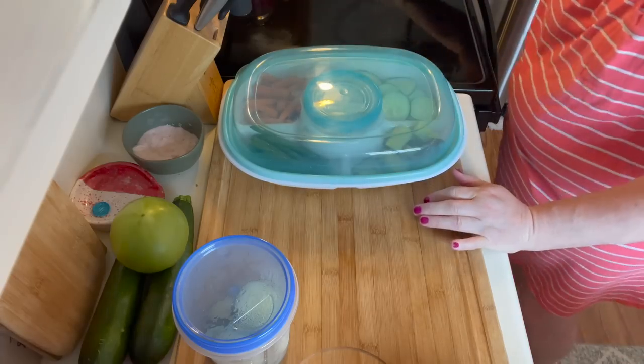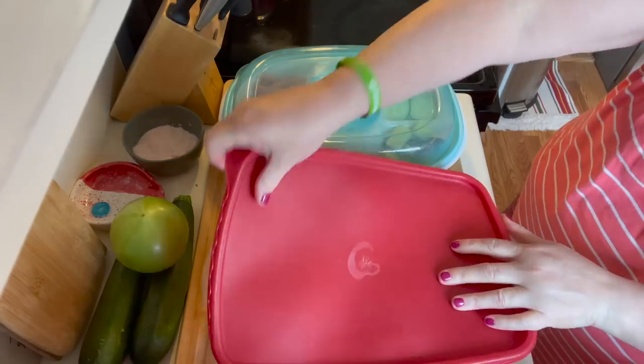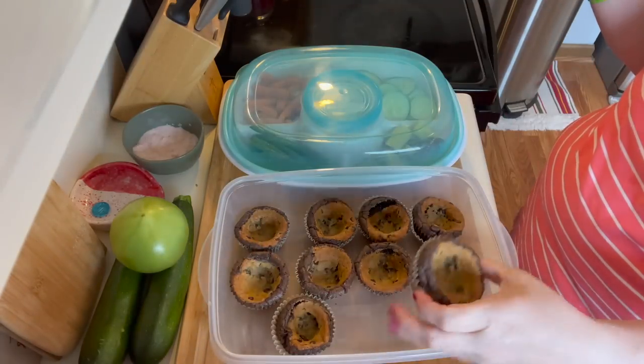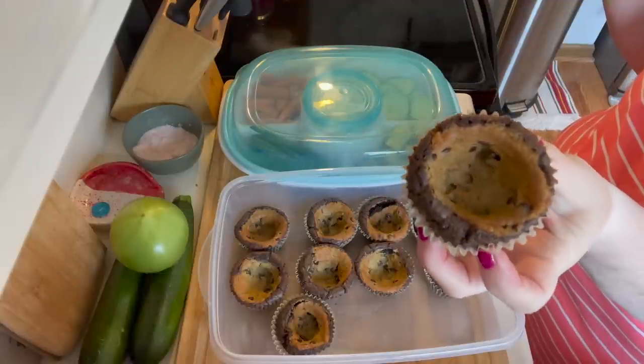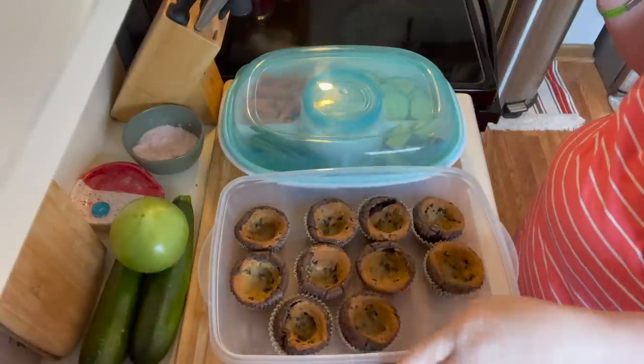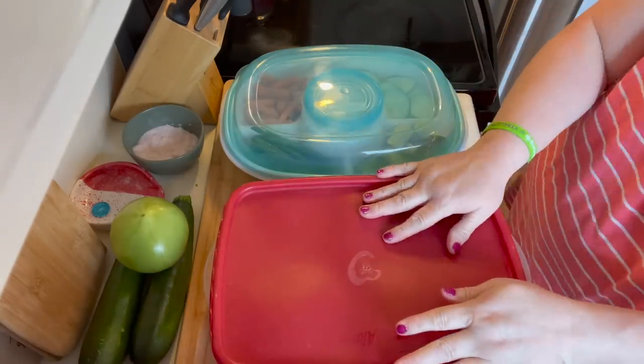Oh, and then I made them also a pan of, I made a small batch of the brookies. And this is what they look like when they're done. The bottom is a brownie and the top is a chocolate chip cookie. I'll have to show you how I make those another day. Next time I make them, I'll bring you along.